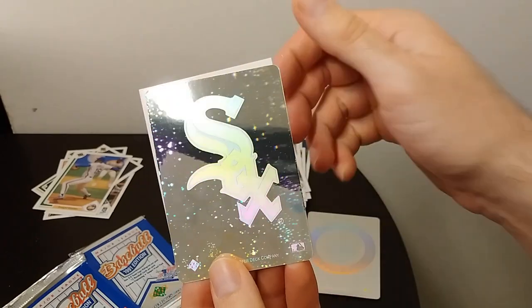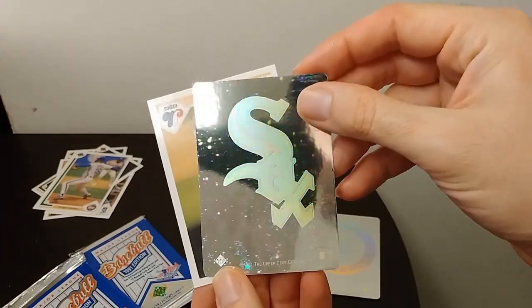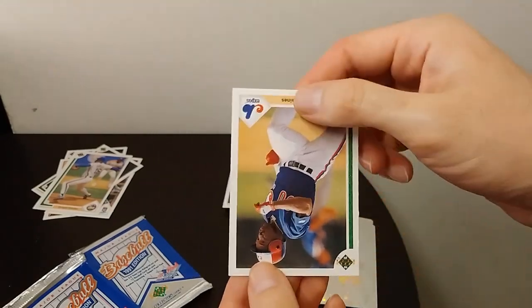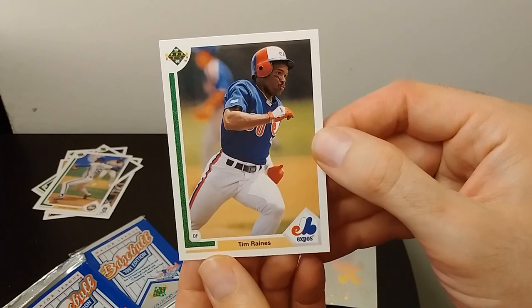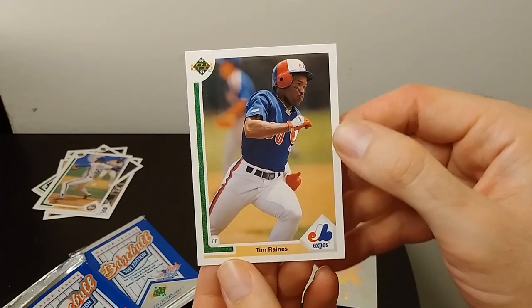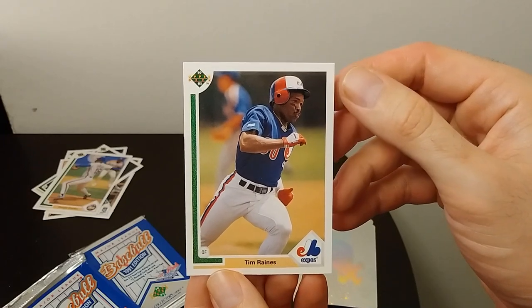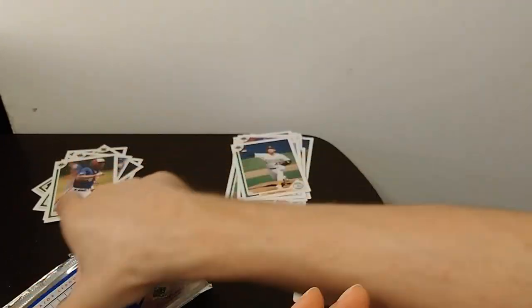I had a lot of fun with that, so I'm sure you will enjoy it too. There we go. See if you can get a peek of my tripod. Too funny. The White Sox. And Tim Raines. He's a Hall of Famer right there. I'm pretty sure that's not his rookie card, though. I would have had him on my rookie list.